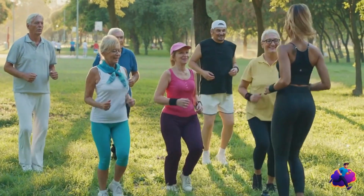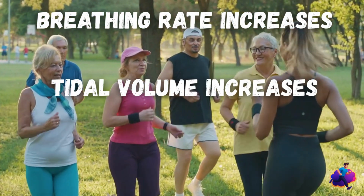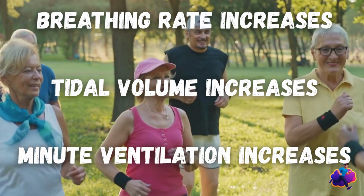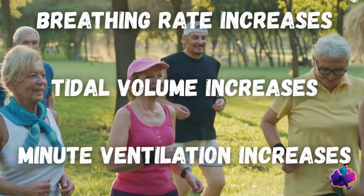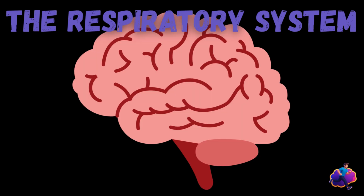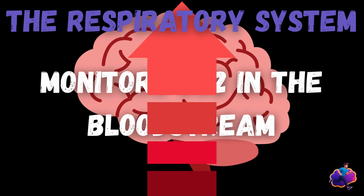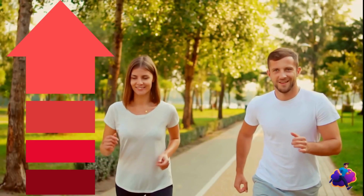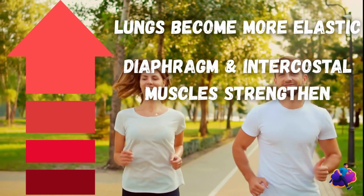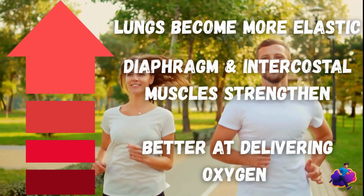During exercise, everything in the respiratory system ramps up. Breathing rate increases. That's how many breaths you take per minute. Tidal volume increases. That's how much air you take in with each breath. And minute ventilation, the total amount of air entering the lungs each minute, increases dramatically to deliver more oxygen and remove carbon dioxide faster. These changes are controlled by the Respiratory Control Center in the brain, which monitors carbon dioxide levels in our blood. As soon as those levels rise, it automatically increases breathing rate to restore our balance. And over time, regular exercise improves respiratory efficiency. The lungs become more elastic, the diaphragm and intercostal muscles get stronger, and the body becomes better at delivering and using oxygen, a key advantage in endurance sports.